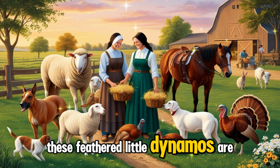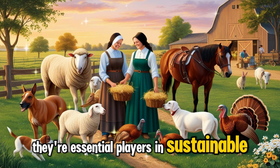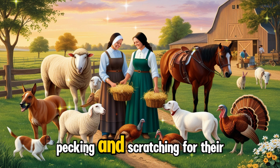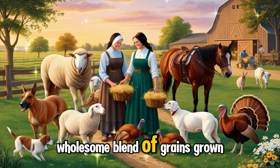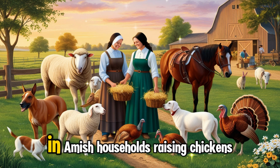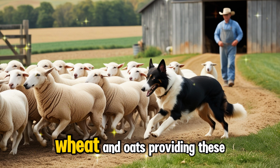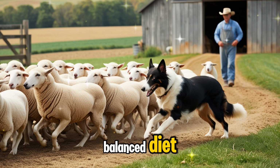These feathered little dynamos are more than just breakfast providers. They're essential players in sustainable feeding practices on Amish farms. Picture a bustling farmyard with chickens strutting around, pecking and scratching for their next meal. What's on the menu? A wholesome blend of grains grown right on the farm, along with fresh garden scraps. In Amish households, raising chickens is like managing a small business. Families grow their own corn, wheat, and oats, providing these hardworking birds with a balanced diet.